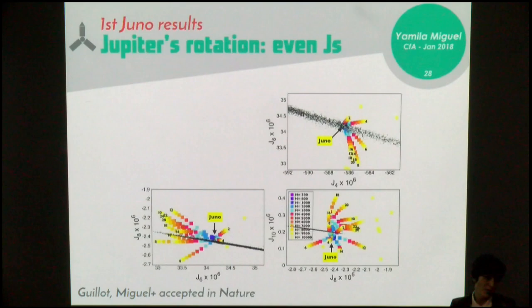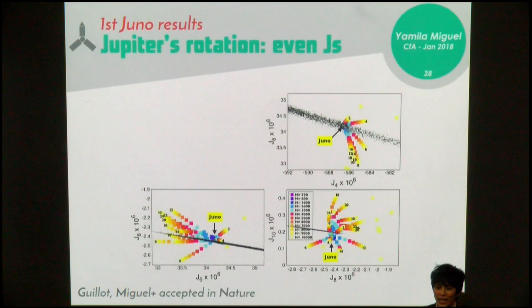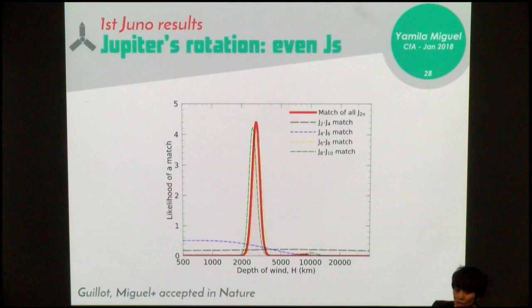So then what we did was to combine all our interior models with the atmospheric dynamic calculations. And we said, okay, what is the best depth for the winds for us to match the constraints of Juno? And this is what is shown here. This is the likelihood of a match with all the Juno gravity measurements, and this is the depth of the winds. You can see this red curve is showing us where the winds need to be for us to match Juno constraints, and this is between 2,000 and 3,000 kilometers.